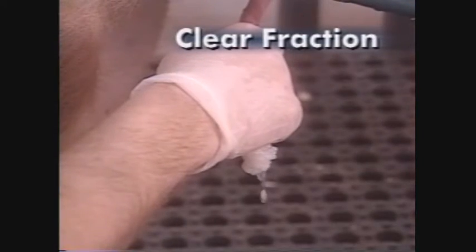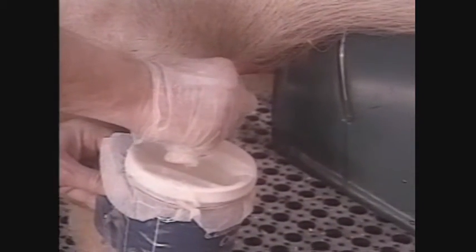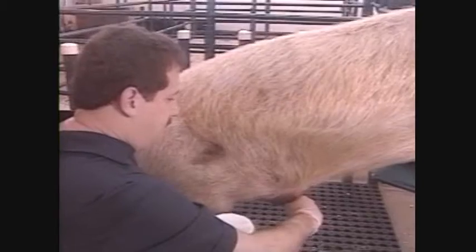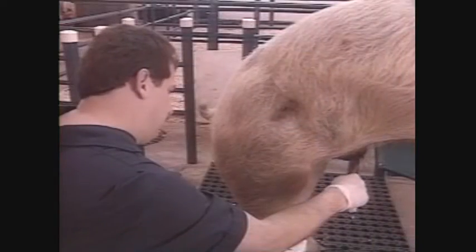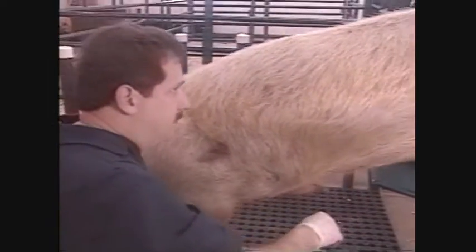A third clear fraction follows and does not need to be collected. In some boars, it can be difficult to tell the difference between the different fractions. In these cases, the entire ejaculate may be collected. Toward the end of the ejaculation, the boar will become agitated and attempt to withdraw his penis into the sheath. There is often further ejaculation during this period, and a firm grip should be maintained to enable the boar to properly finish. This component of the ejaculate should not be collected, however. It is likely to contain only small numbers of sperm and a high level of contamination. Gel is produced throughout the ejaculation, but is particularly obvious toward the end.